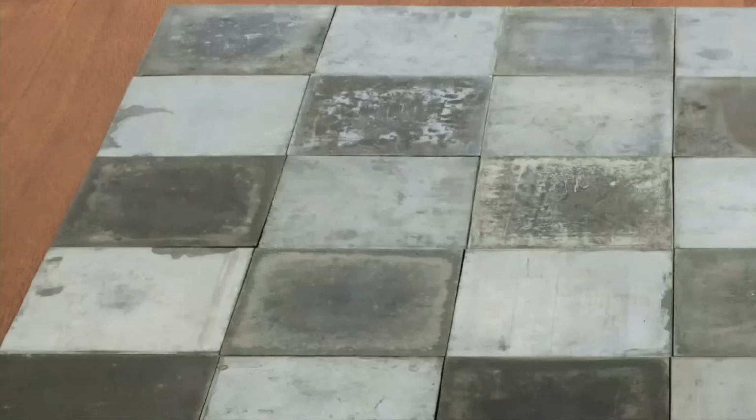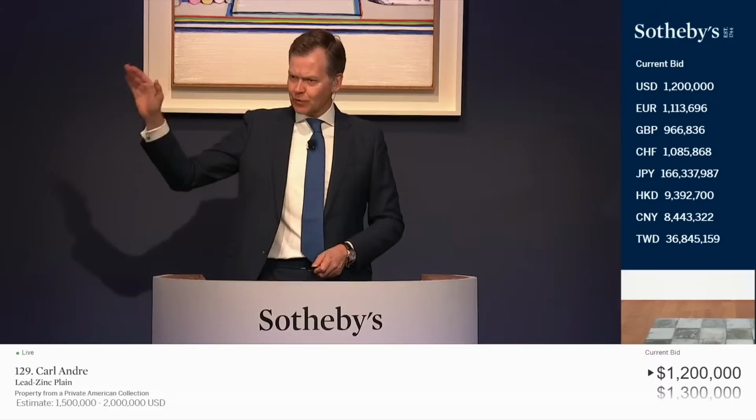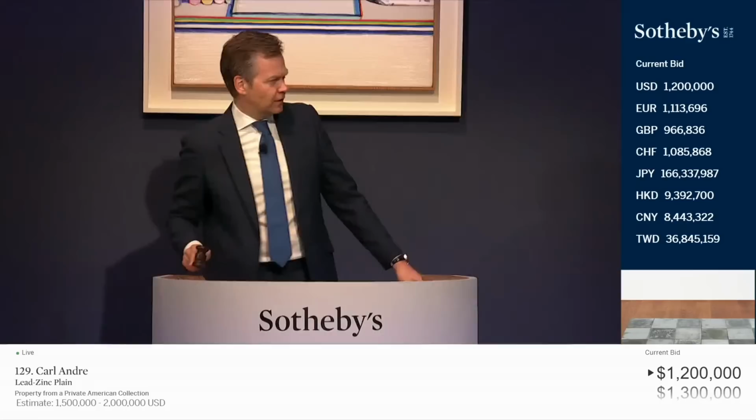128 has been withdrawn, so we move on to lot number 129, which is the Carl Andre, the lead zinc plane. Sold as viewed, showing on the screens for you, and I'm going to start here at $900,000, $950,000, $1,000,000 now, $1,100,000, $1,200,000, it was with Gregoire now, at $1,200,000. Going to sell it. Fair warning now. It's Greg's bidder at $1,200,000. Last chance here at $1,200,000. Thank you, Greg. It's paddle 329 at $1.2 million.